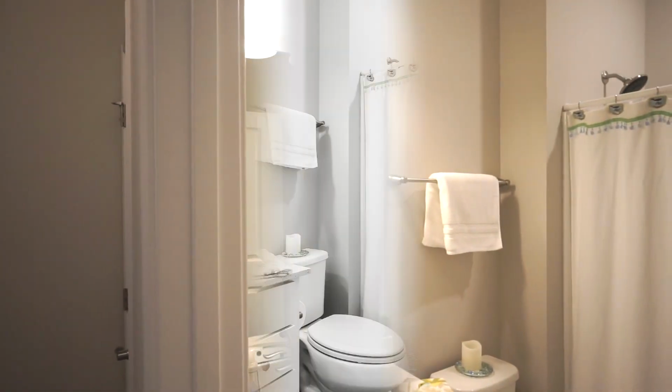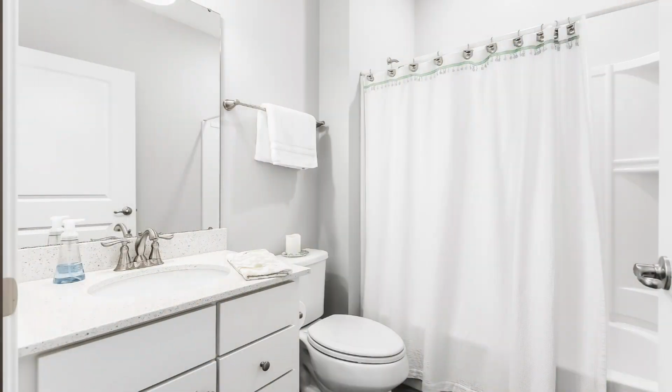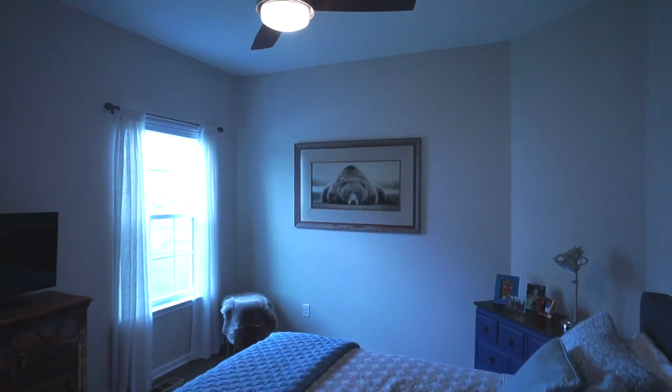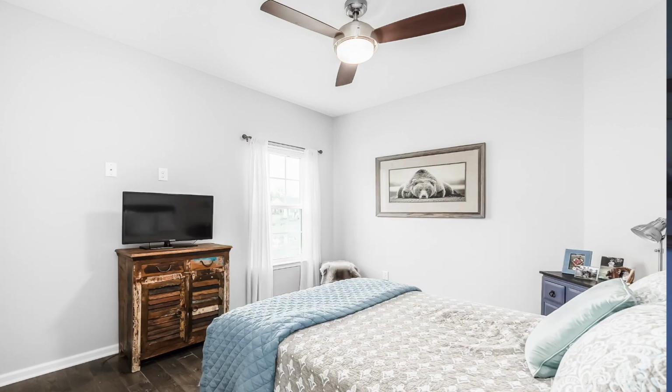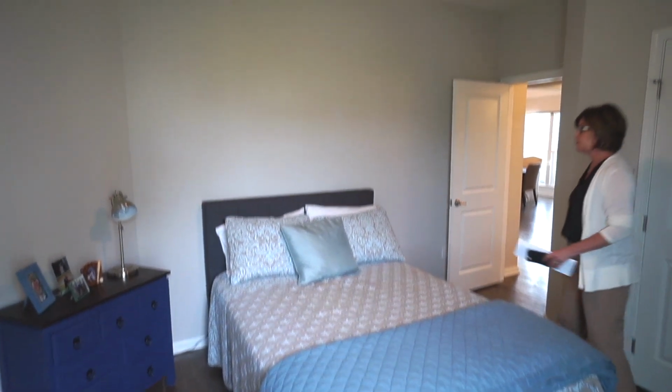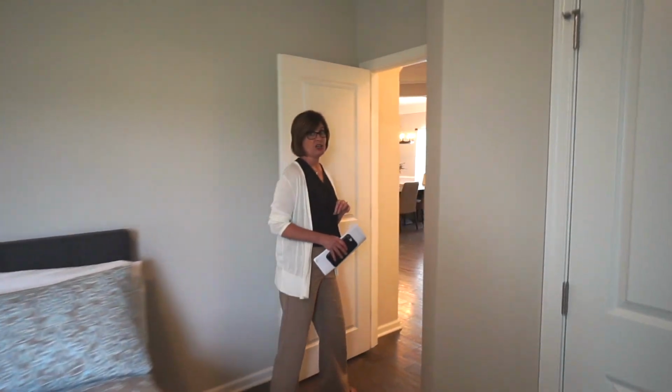All right, so through here? Yeah, in here you'll find the hall bath. Nice bathroom. Updated sinks. Another bedroom. Ceiling fans and lights, and pay special attention to all the lighting in this house. It's gorgeous. Beautiful modern fans.